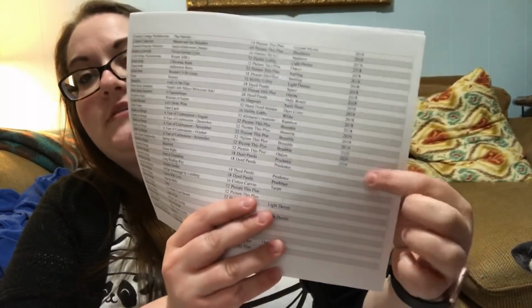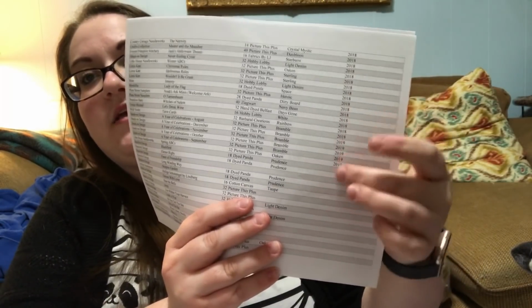End date, then start date, then by designer, and then by name. So all of my ones that have start dates, you can see. I put start dates for the ones that I'm wanting to start. Oh no, I hadn't yet whenever I printed this out.